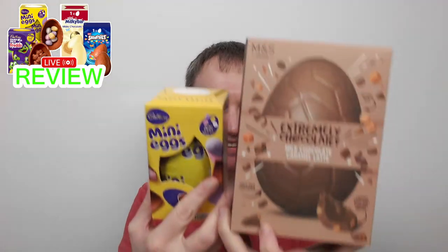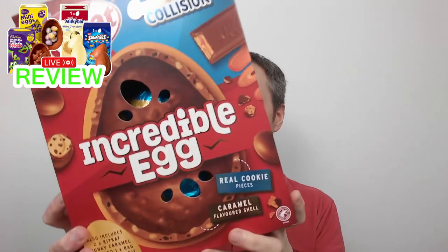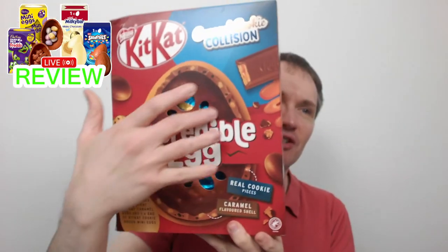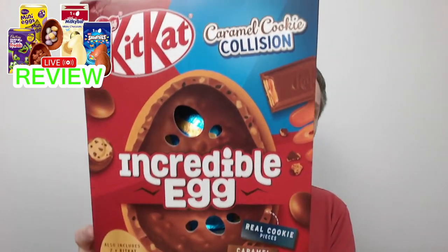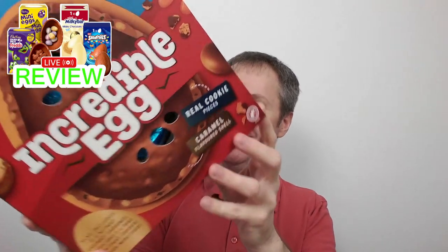This is what I wanted to get before. Then you've got these, the big ones. You can get even bigger than this, and more expensive than this. This one's probably between about £10 and £15. You can see here, this one's actually got a filled egg, which is my favourite kind. I love the ones where they've got something in the egg, which I think is really good. Caramel cookie inclusion, real cookie pieces. Now this is my own personal one. I probably won't review this one because I've got to have a bit where I enjoy chocolate just for the chocolate's sake sometimes.